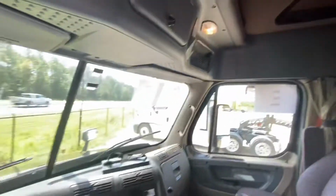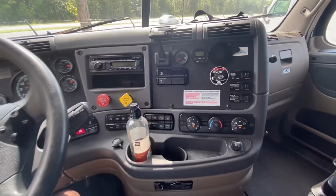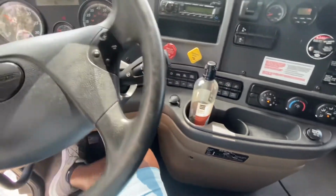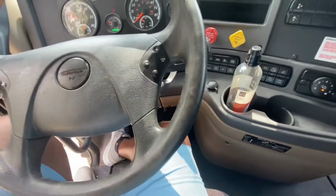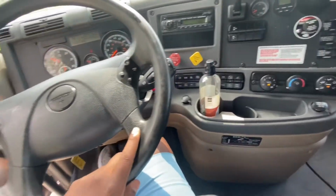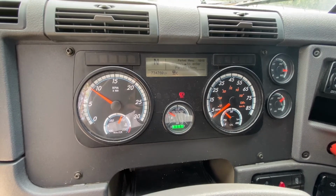Got my brother in here hanging out. So there's so many features to this thing, man. We have the trailer brake here and the trailer air supply, the parking brake. It's an automatic. So check this out. I know you guys probably like that. It's an automatic. No more shifting these days. And, yeah, 734,000 miles.